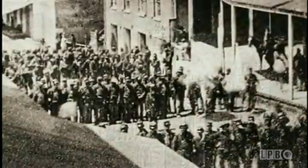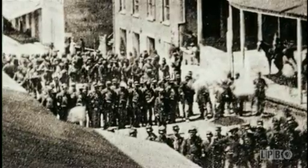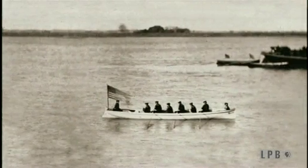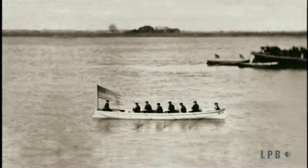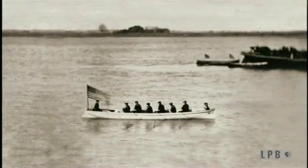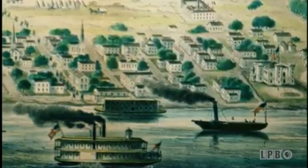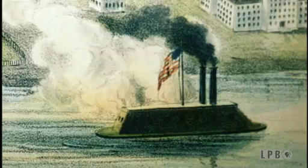A few weeks into the occupation of the city, however, 40 Confederate guerrillas launched a surprise attack on a group of Union sailors as they crossed the river in a rowboat. The sailors were just looking for a place to do their laundry. Admiral Farragut did not take the matter lightly. He ordered his fleet to open fire on Baton Rouge.